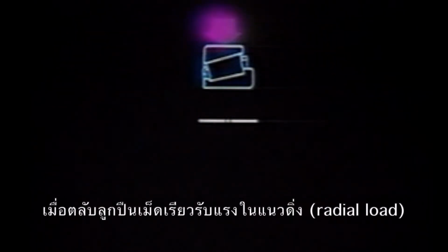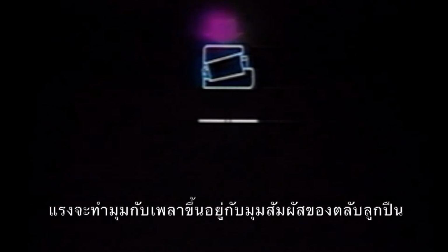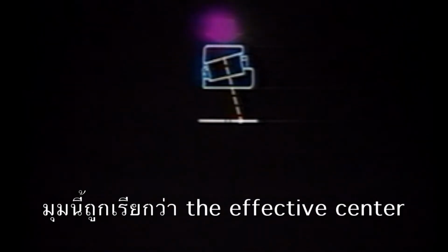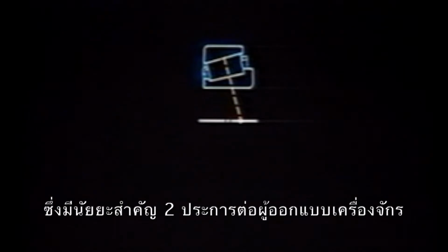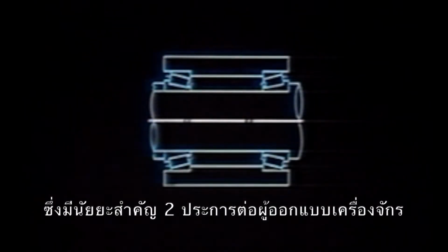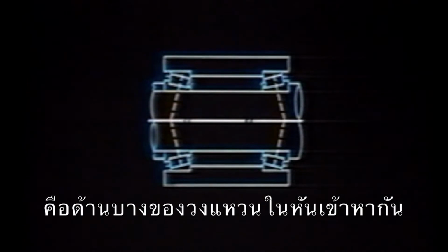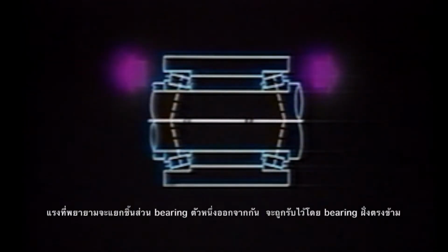When a radial load is applied to a tapered roller bearing, the line of action of that load is offset by the angle of the bearing. This is more commonly known as the effective center. This has two important implications. First, the requirement for the single-row tapered roller bearings to be mounted as opposing pairs, so that the bearings are mirror images of each other, and any force that tries to separate either bearing will be opposed by the other.